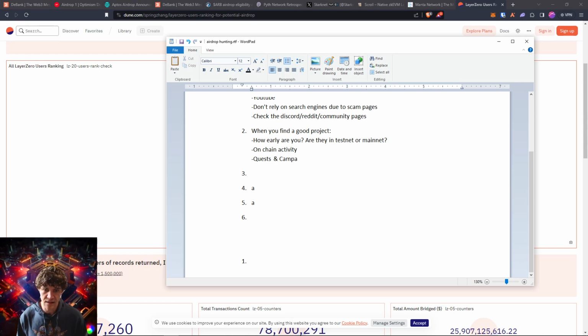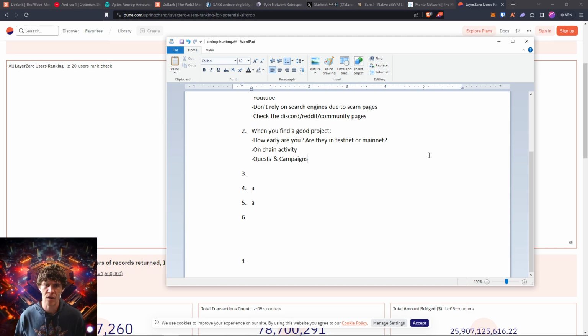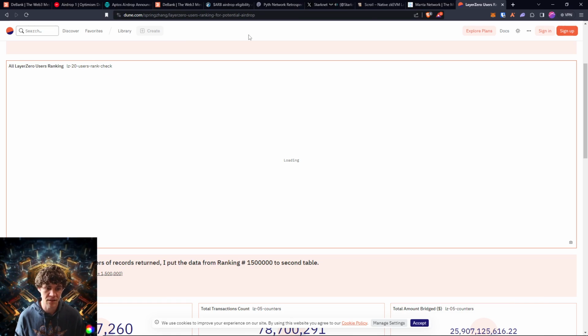And this is where quests and campaigns can be very important for airdrop incentives. I've won some rewards through Galxe and QuestN, or just from doing different campaigns. Hasn't quite paid for all my gas fees, but it's paid for some of it. So that's a good thing. And I think this thing is still taking a while.